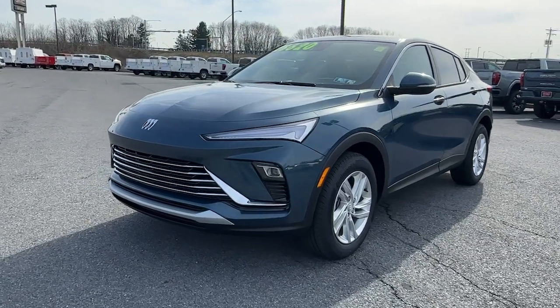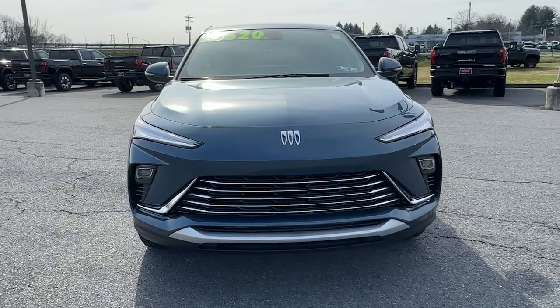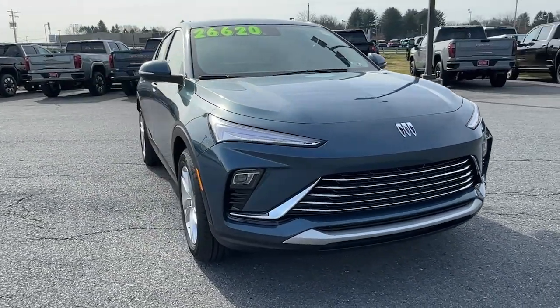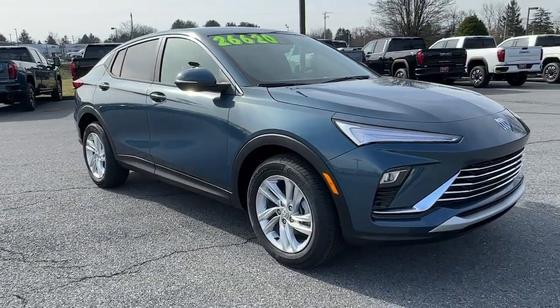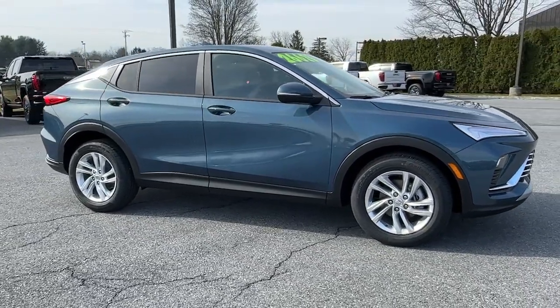Picture yourself in the 2024 Buick Envista. Enjoy a view of this Buick Envista, the stylish yet surprisingly affordable, family-friendly vehicle loaded with passenger amenities, desirable infotainment, and standard driver assist tech.